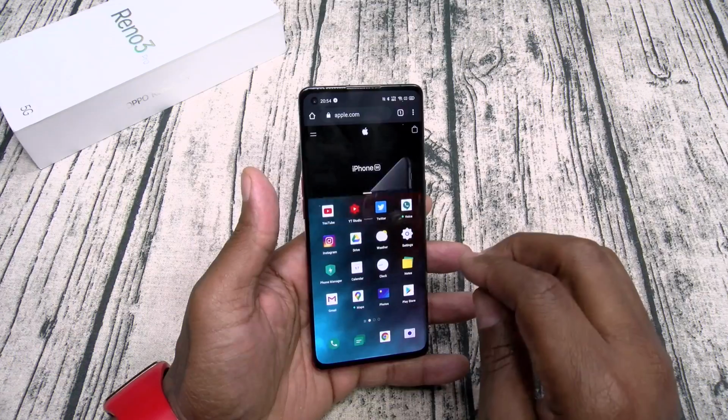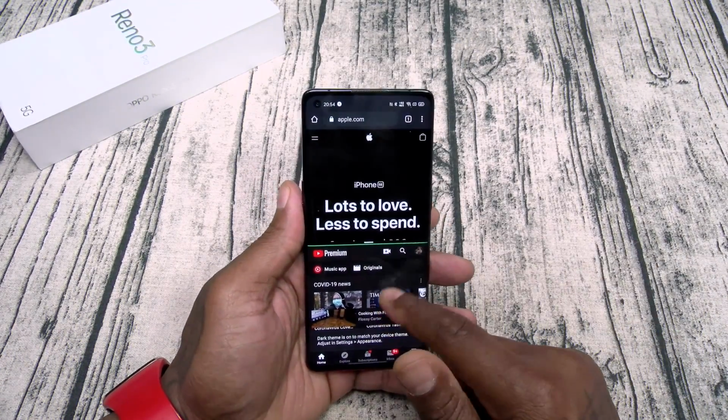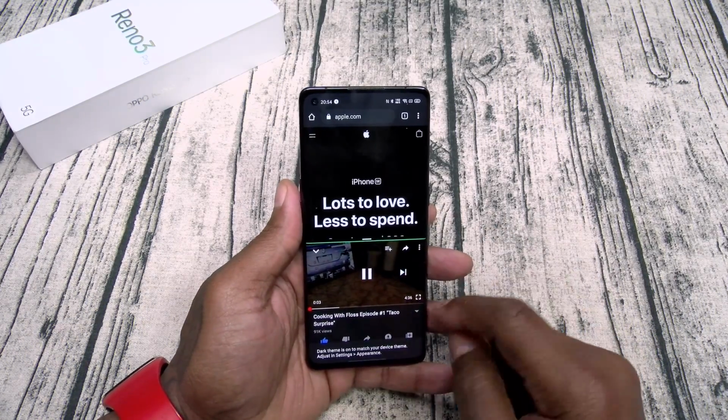Let's try the split screen multitasking. Let's open up YouTube. All right, there it is. Let's get a video playing.